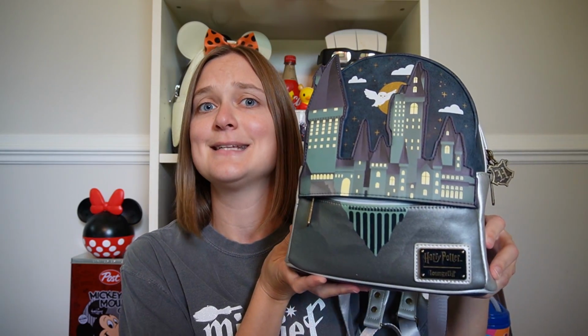But when going on your trip to Universal, packing your Universal Park bag is not the only packing you're going to have to worry about. You're going to have to think about all the other things that you want to bring with you on your trip. So I have a full packing for Universal video here, and also if it's your first time visiting Universal, here are some first time visit Universal tips.